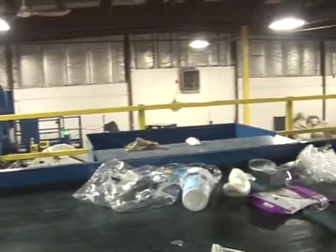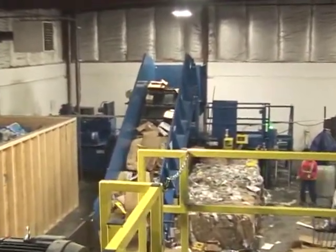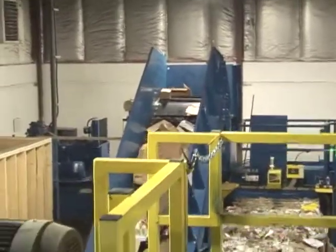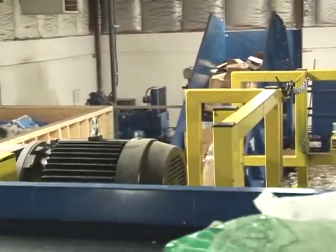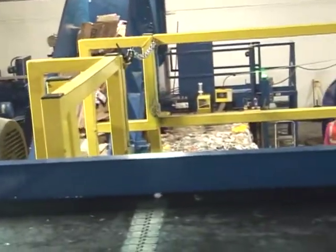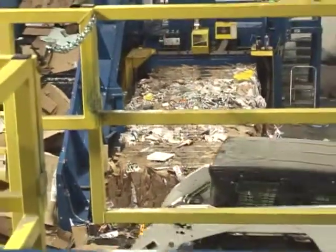So the next machine we'll look at is the baler. Everything gets baled, and that's the way it's sold to market. And that baler is also a new capital purchase that we made in the fall. State-of-the-art baler. It allows us to bale paper, cardboard, plastic, aluminum, pretty much everything that the city of Yorkton collects. We can bale it and sell it to market.